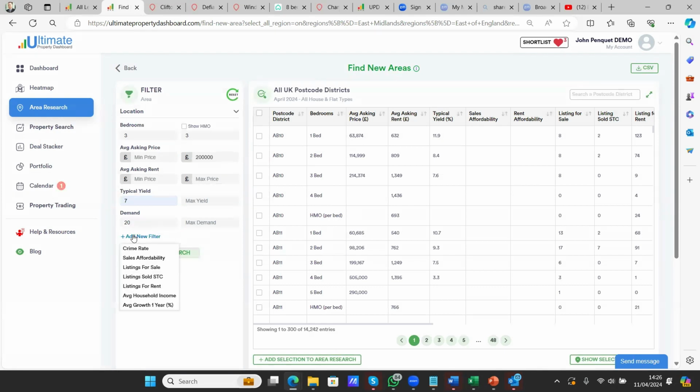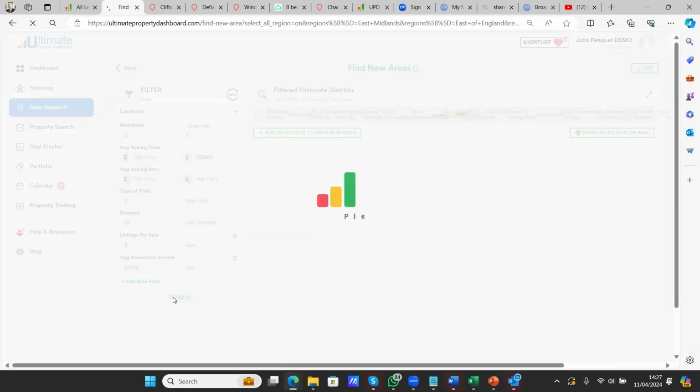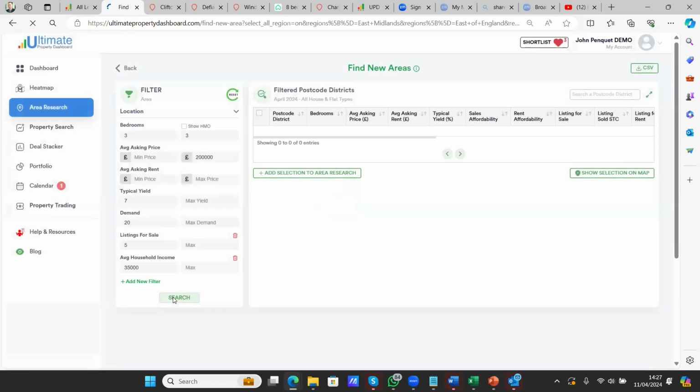And let's go one step further again. What should we put in next? Should we put in household income? Let's only invest in those locations where people earn on average more than 35,000, so more than the national average household income. And let's cut out areas where there's only a couple of houses listed. We don't want those areas with just one property because that's not really going to give us good data. We'll have at least 5 listings in an area. All right, and we'll run that search, and that should check the entire UK.